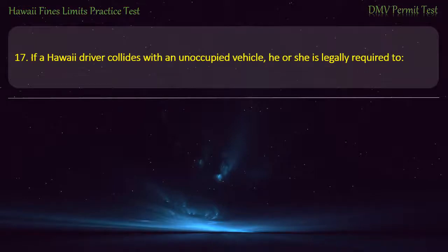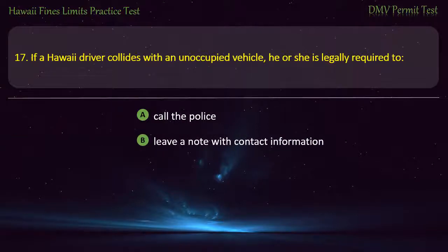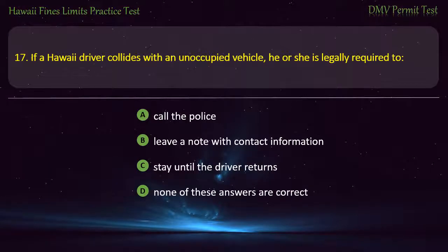Question 17. If a Hawaii driver collides with an unoccupied vehicle, he or she is legally required to call the police, leave a note with contact information, stay until the driver returns. None of these answers are correct. Answer. Leave a note with contact information.